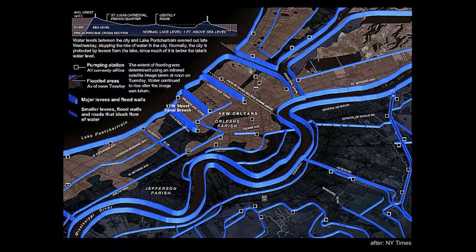The reason why New Orleans was so vulnerable, in addition to all these other background parts with the wetland loss and this and that, was the fact of this network of blue stuff that you see here. This network of blue stuff are levees within the city of New Orleans.